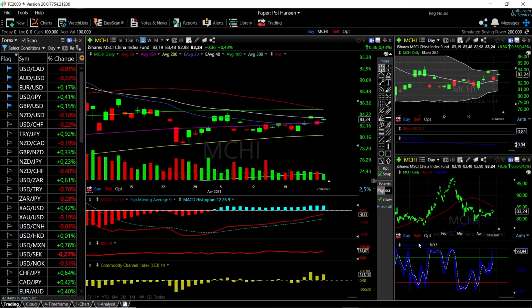Otherwise, the technical indicators are fairly bullish at this current stage, and we are approaching basically the top of the Bollinger Band, which could mean that we'll see a pullback in the next few trading days.